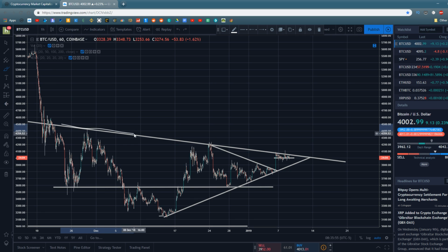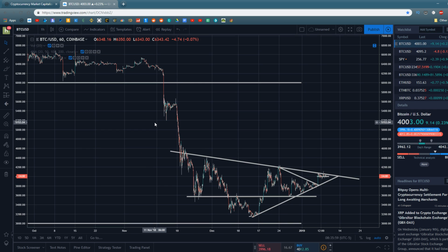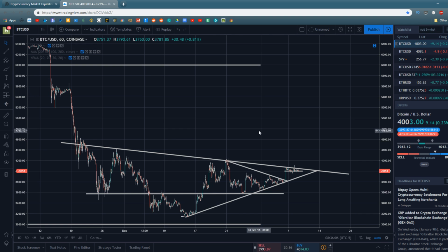And of course, as we've talked about in previous videos, if Bitcoin gets above this neckline of the inverse head and shoulders pattern, that is a confirmation of the completion of an inverse head and shoulders pattern, which is a very bullish sign for Bitcoin indeed. And we'd be looking at price targets up somewhere around $5,000.